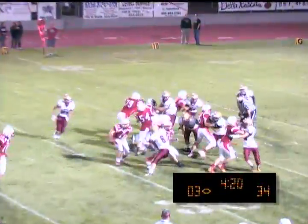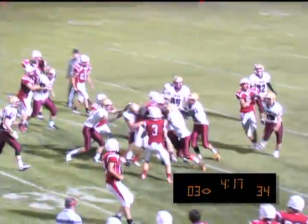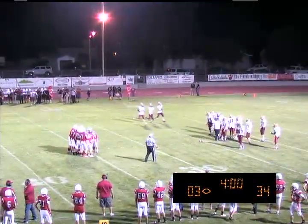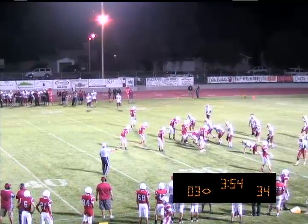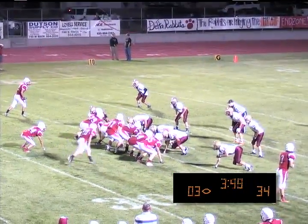Again, just wait for him to unpile. Dutson does a good job right there. Gives the ball off, continues to carry out that fake with the pitch, which will keep that outside linebacker and that defensive end occupied. I believe that was Trace Willoughby with a gain of 3. Second down and 7. The ball at the 25-yard line of Juab.